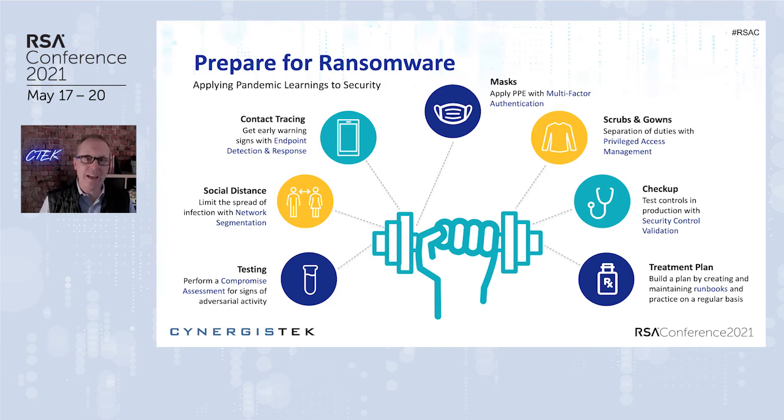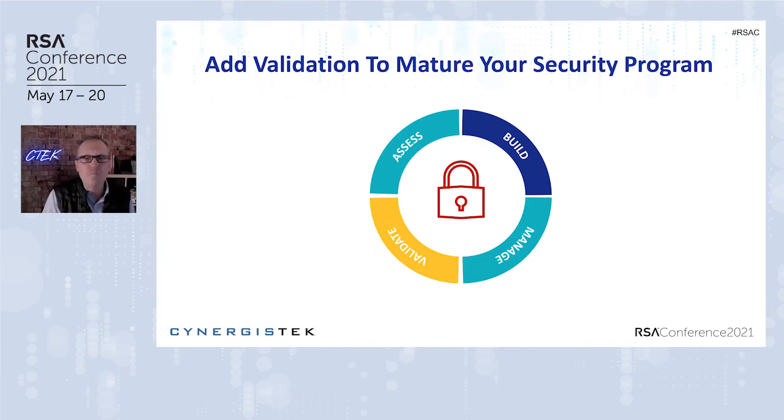So if you apply these seven things to your security program, you can dramatically improve your risk posture relative to ransomware. And hey, it's a much more interesting way to explain the necessary security investments at your next board meeting. Okay, so now let's move up from the ransomware threat to looking at your overall security posture. Now, the goalpost I want to see all of you get to is something we like to call security validation.